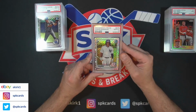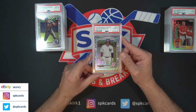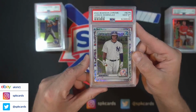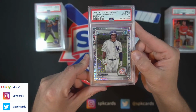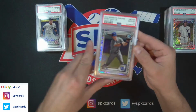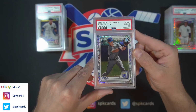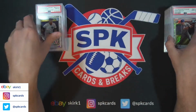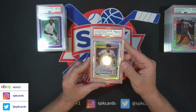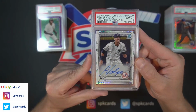We have next 2 cards are nice cards. 2020 Bowman Chrome. These are the Mega Box Target base cards. Jasson Dominguez coming back at Gem 10, and then also the same Bobby Witt Jr. coming back at Gem 10 too. That's nice. Seeing both those. We have Anthony Volpe Mega Box Auto coming back at 10.